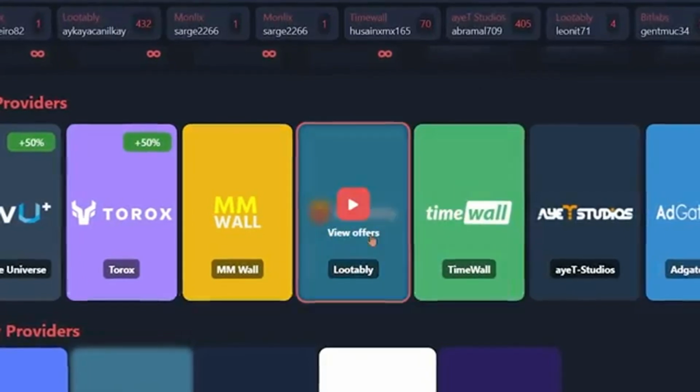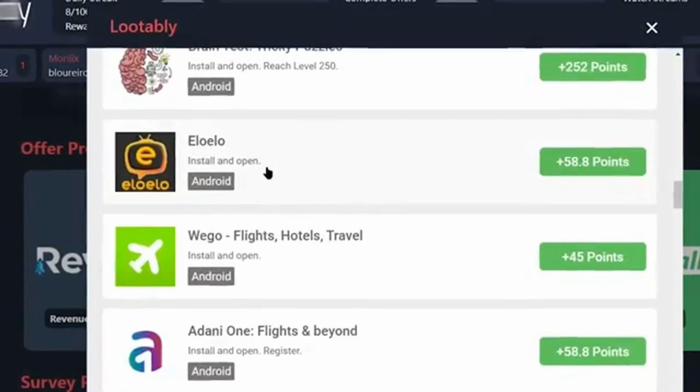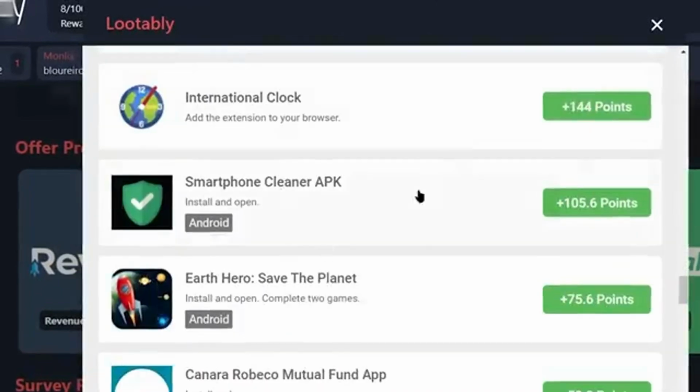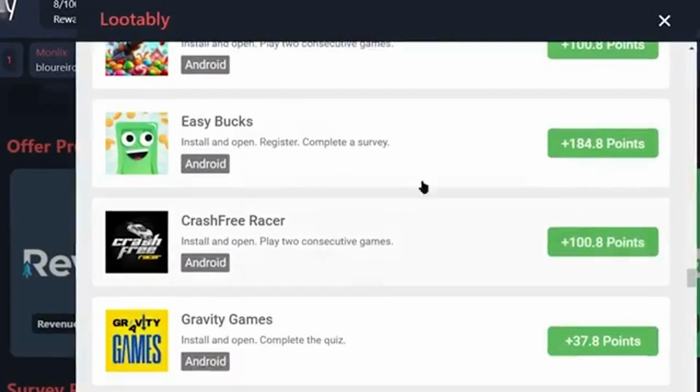Just like this, if you open up the Lootably platform from here, you will find that Lootably also has different apps that you can install and earn money. But here on Lootably, you will find the endless list of hundreds of thousands of apps that are available for you to install and make money. As you can see, I can keep scrolling down on this platform, and the apps will keep showing.